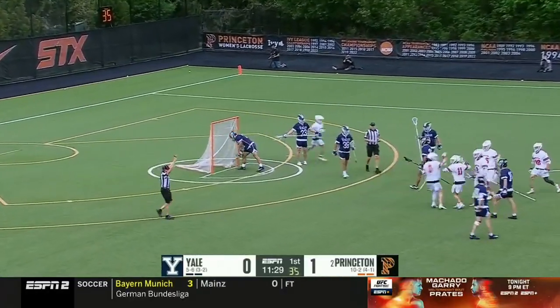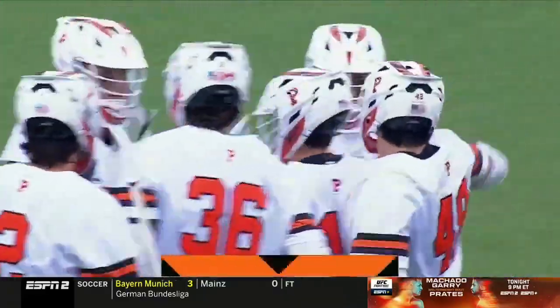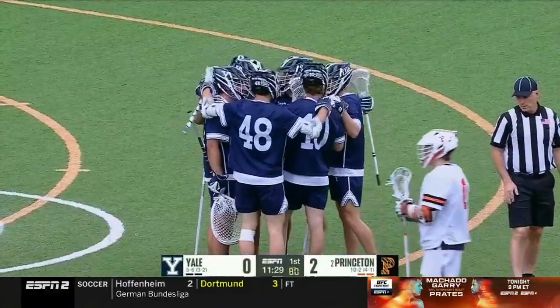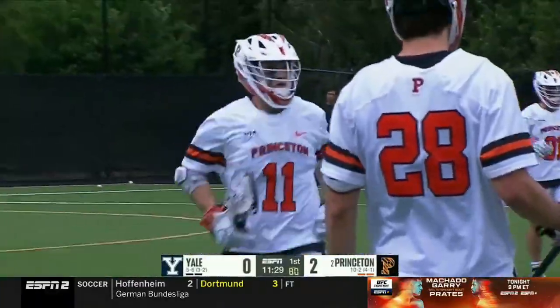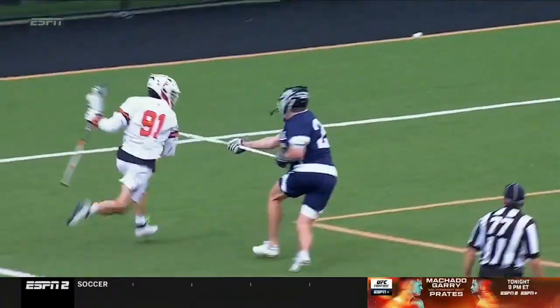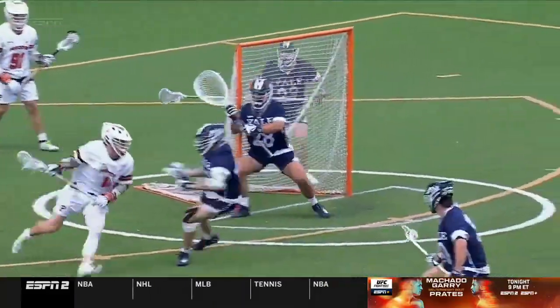to make them work. And that is Sean Cameron with a laser. The senior out of Bedford, New Hampshire, takes the feed from Colin Burns, number 0 in white, and Princeton is off to a terrific start. Mackesy initiating here in that pick play again, which they do such a good job of, and then Burns getting up the hash, finding Cameron.